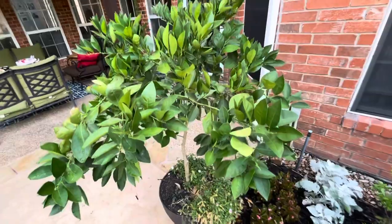Also, I'll be doing a fertilizing on this because it needs some more nutrients in that soil.